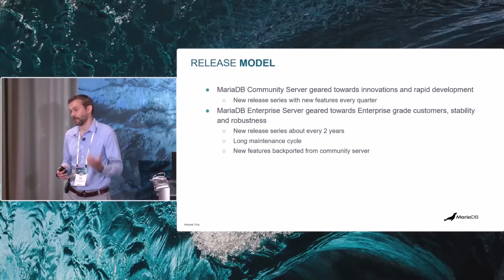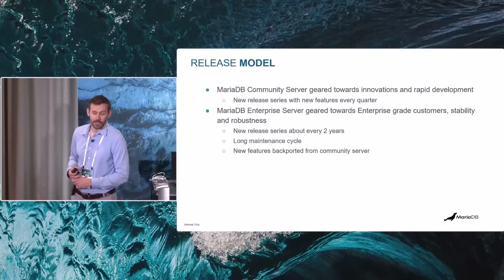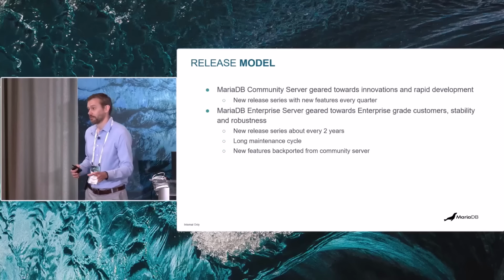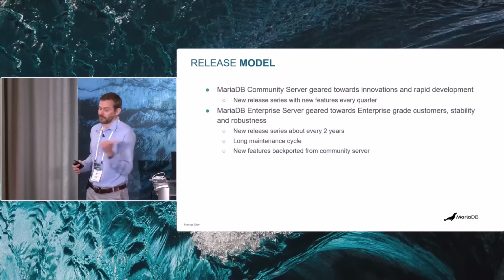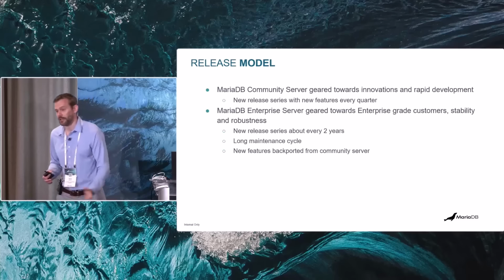So we decided to start releasing community server more often. Now we have a new release series of community server out every quarter. So any day now, 11.0 community server will be GA. 3 months ago, 10.11 was GA. 3 months before that, 10.10 was GA, and so forth. So you have a really rapid pace.